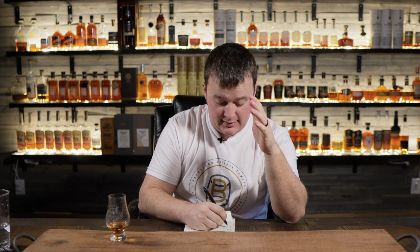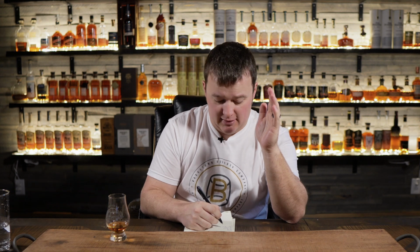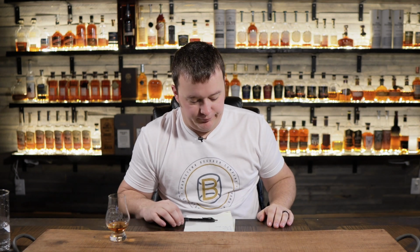So I'm just going to write down some stuff. We'll kind of guess. I'm really hedging bets here because I have no idea. This could be like a Jim Beam product with that nuttiness. But to be honest with you, it doesn't taste like a bourbon. It tastes like it was made from outside the state of Kentucky. I don't know how to describe that. So I'm hedging it with a whole bunch of different things.